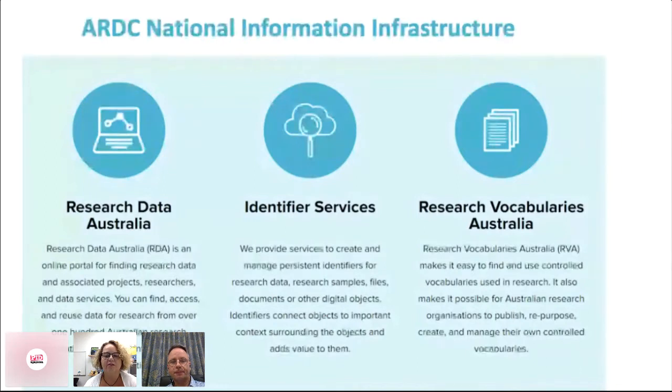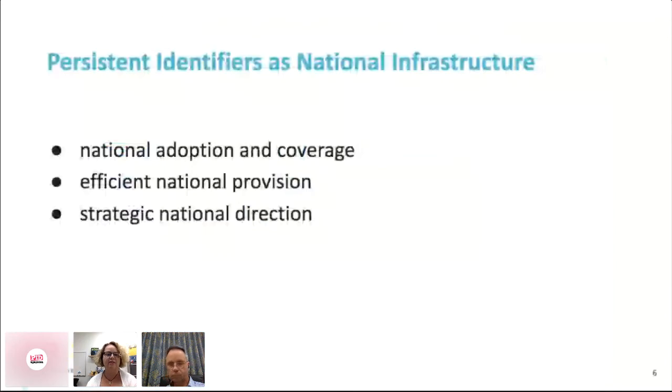And we have a service called Research Vocabularies Australia, where people can go and find and use controlled vocabularies that are used in research. And a lot of communities make good use of Research Vocabularies Australia. And you can also see that all of that infrastructure supports and helps to enable the concept of FAIR research and FAIR data, so findable, accessible, interoperable, reusable, which is also a concept that's very dear to our hearts at ARDC and something that we support through our policies and the projects that we co-invest in.